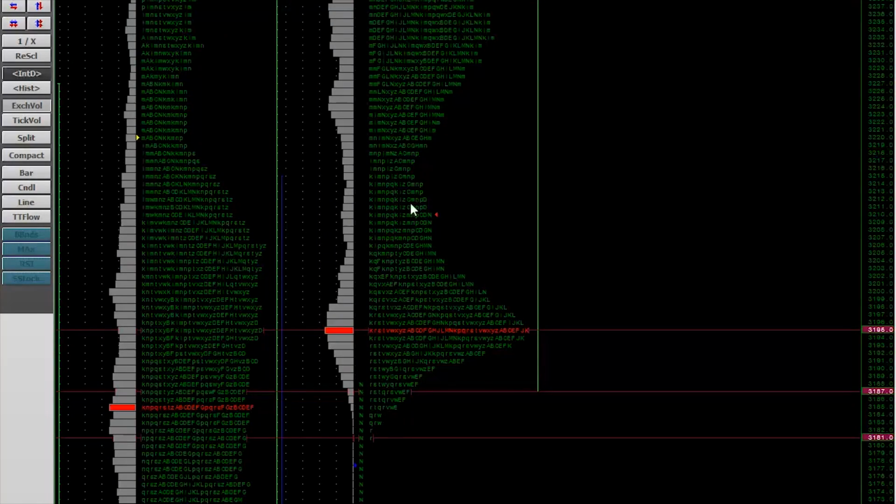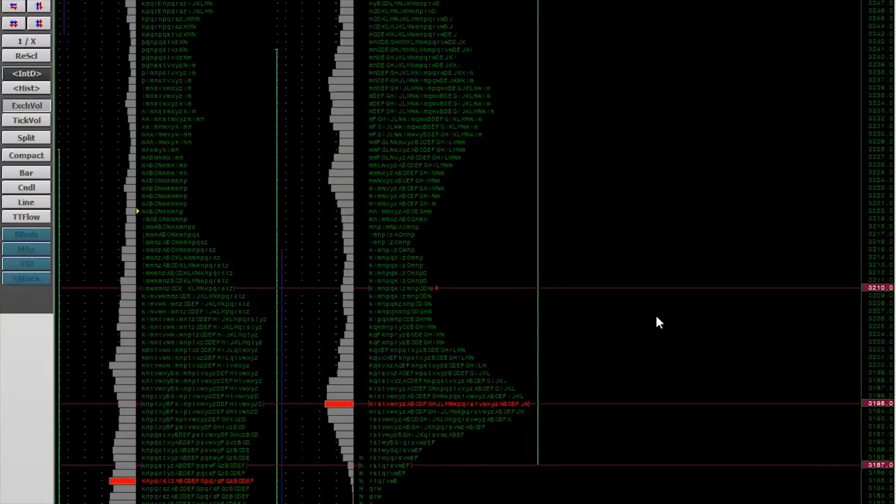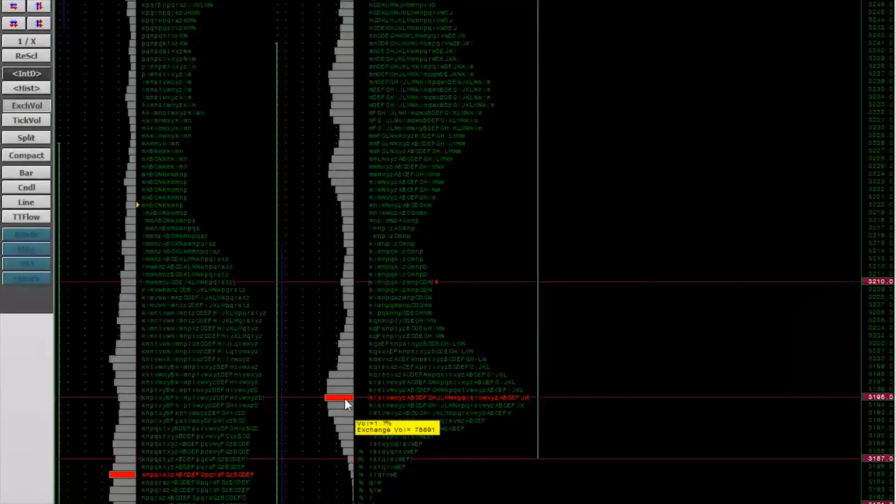So we managed to close around this mark here at 32.10. If you take a look, the first very striking thing that comes up here is the weekly VPOC and the POC of the week at the same price, 31.96, I believe. 31.95 actually. So 31.95 is going to be your very big and important pivot for next week.